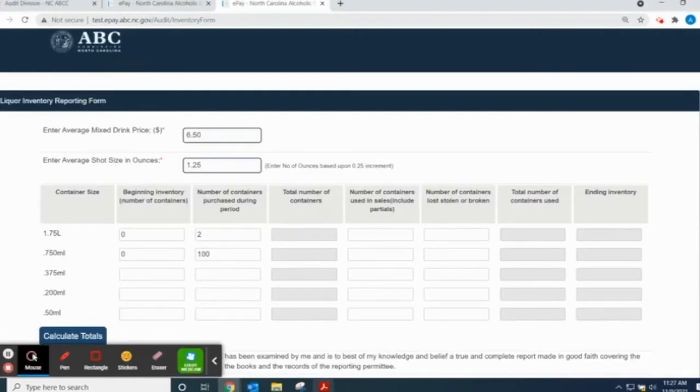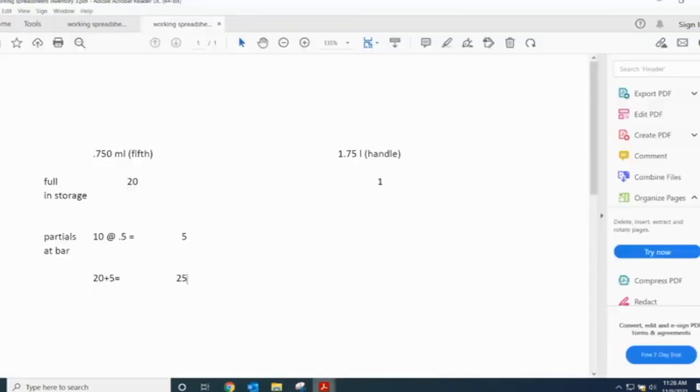So on this report, we see we started with 0 bottles and we bought 100. Therefore, we know that 100 bottles came through the establishment during that month. If we ended with 25 bottles, what the report requires us to enter is the number of containers that we used. In this scenario, if we started with 0, bought 100, and had 25 left, then we must have used 75 bottles. We'll repeat the process for our 1.75s and see that we had 1 bottle left.